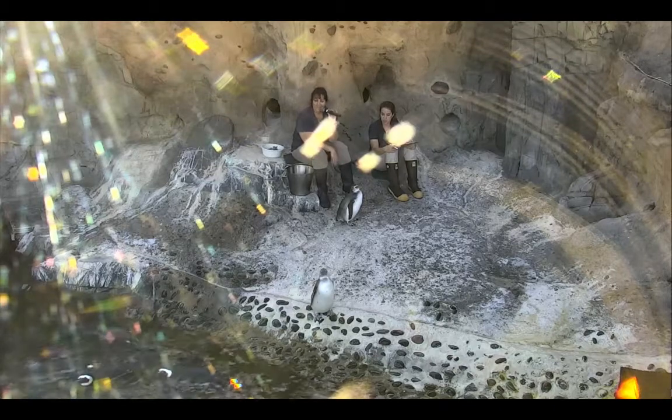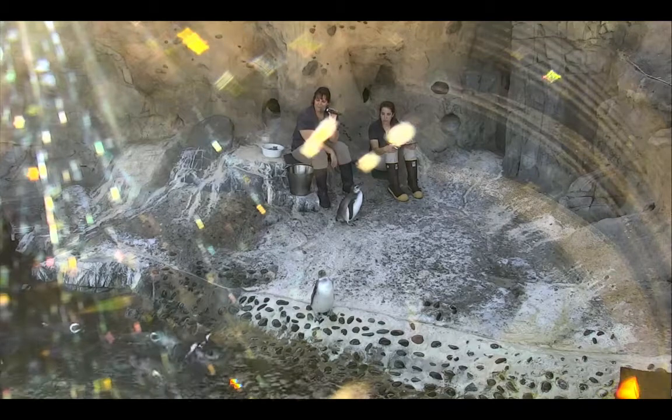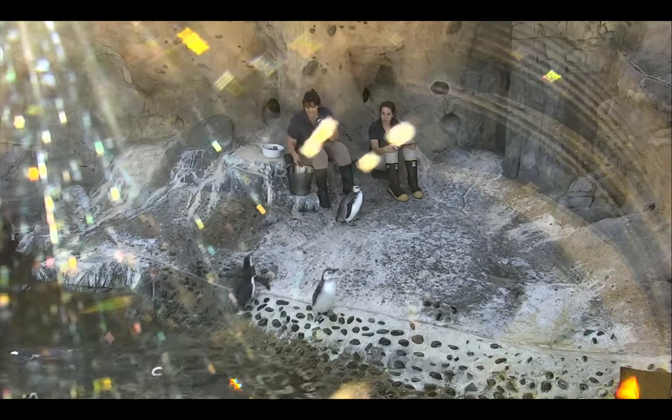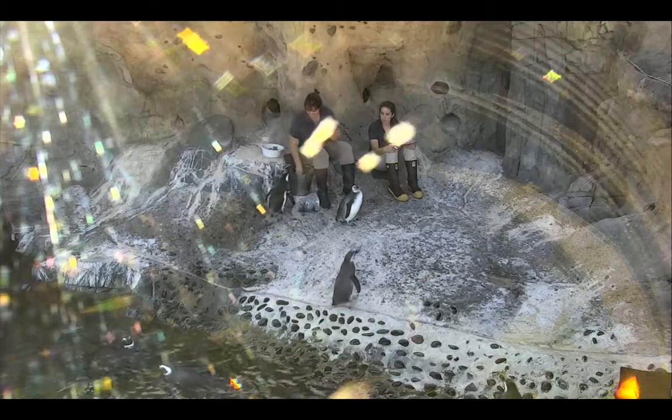You can see that this is Dee right here, one of the newer chicks. She's just hanging out. She's happy to be right here. She doesn't care that there's a seagull above making all that noise. Matson here, on the other hand, you can see how quickly he comes up.